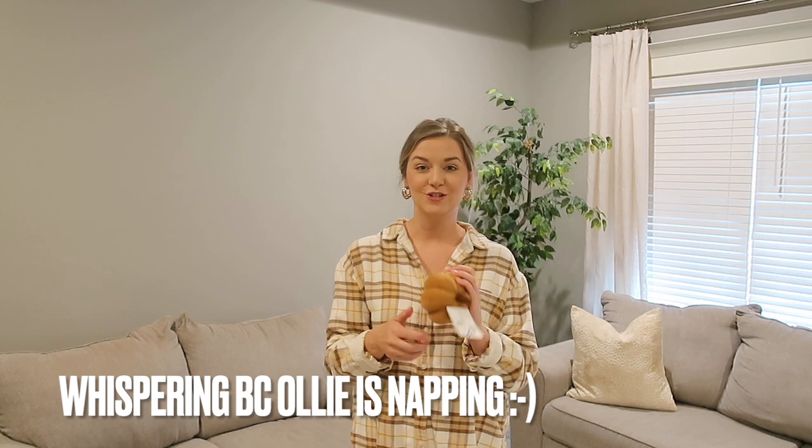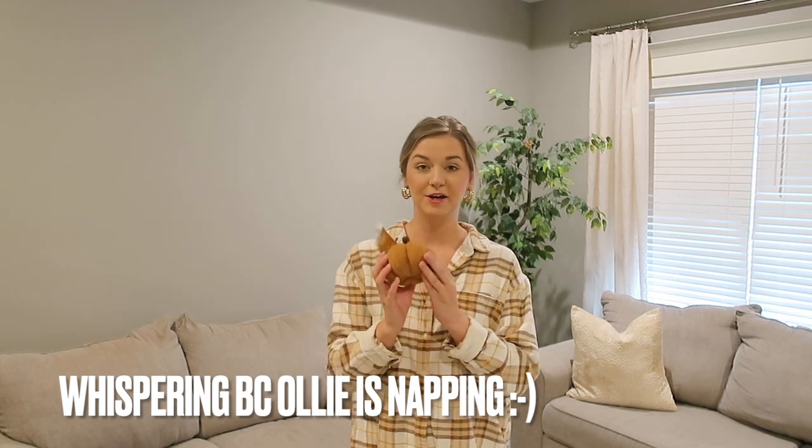Okay, I just found this little pumpkin that Oliver ran off with. It's fuzzy, super cute from At Home. And I figured this would be perfect to put somewhere that I know he's gonna grab it and run off with it, and it won't matter because it's just fluffy. It was $4.99 at At Home, so cute.